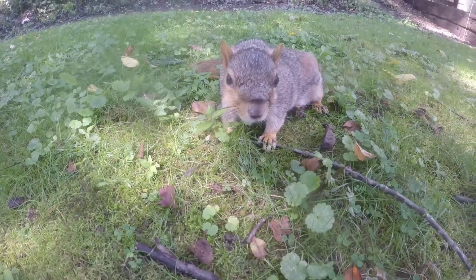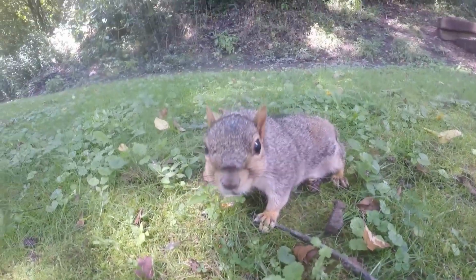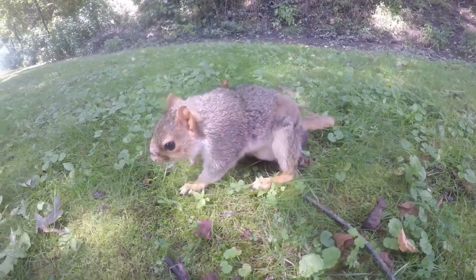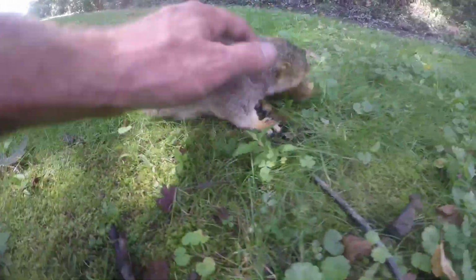Well, look, he's outside with me. He's got his twig there, chewing on his stick. Tell him you was. His eye's doing better. It's clearing way up. You can see there. Tell him, Squirrel buddy, you're outside. You come out and look around and play. Look at this good boy.